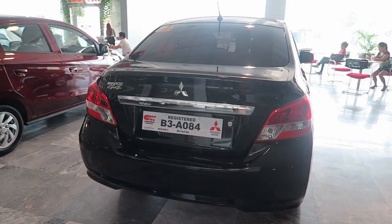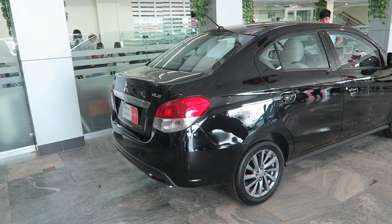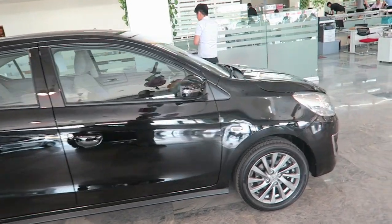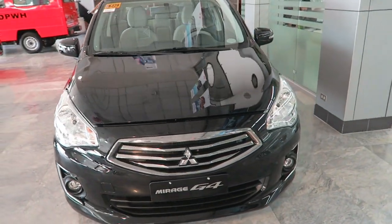This is the Mirage G4. And another Mirage G4. That's it, man. That's all they have here. They don't have the Lancer. I really would like to have seen the Lancer, but they don't have that here. The specs are on this side here. Let me check it out for you guys. Show you.